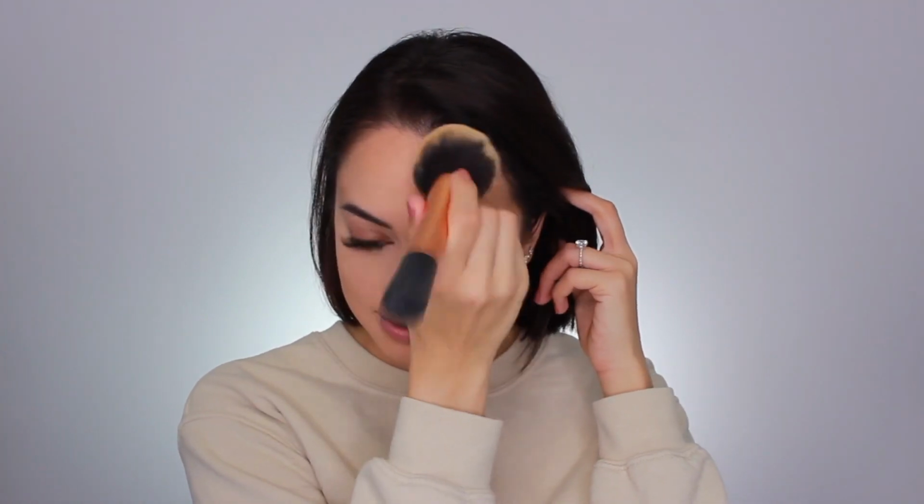If I ever feel I need to at this point, I'll just go back in with my powder brush that I applied the first powder with and blend at the edges so it doesn't look like there's this stark white streak of a line where the powders meet, if that makes sense. So I just like to go through and blend all around the face. This is really going to help everything look nice and cohesive and melt into the skin nicely.